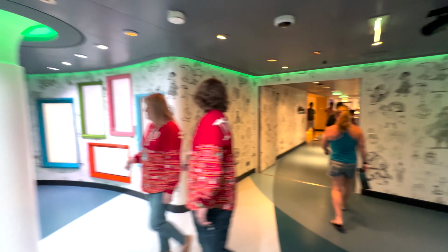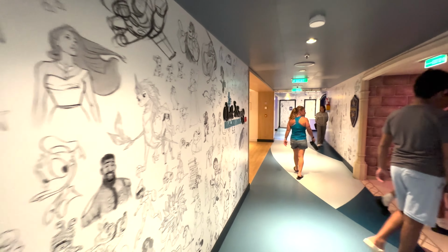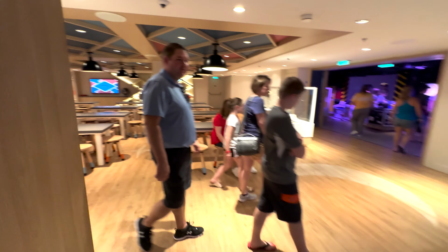So we're gonna start our tour in the Imagineering Lab. So this is where a lot of arts and crafts happens. They have some classes for the kids. And then in the other room, you can actually design your own roller coaster, which is just absolutely mind-blowing. If I was a kid, I'd be losing my mind.